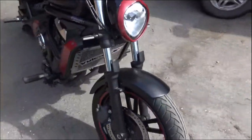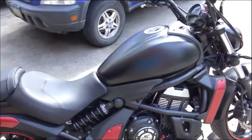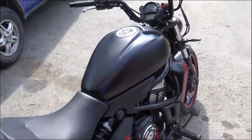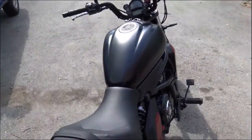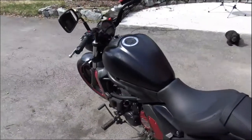I wanted to wrap the fenders and the gas tank too, but I found that it was beyond my skill set. So I ended up, after trying to paint the thing myself, I found that I was not able to get the quality that I was looking for on the paint job. So I took it into a commercial guy.